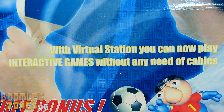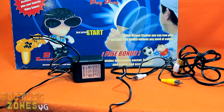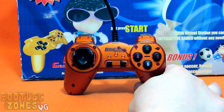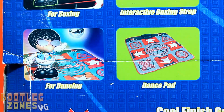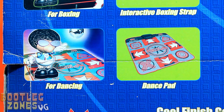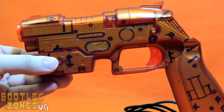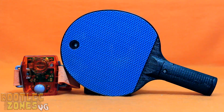With Virtual Station, you can now play interactive games without the need of cables. Except for these cables, you need to hook it up. And also that invisible cable for the wireless controller. But at least I don't need the cable for the dance pad. Except for that cable to hook it to the system. The zapper that comes with the Virtual Station looks pretty neat, and it's cableless. Okay, in fairness, the soccer boxing strap and ping pong paddle are wireless. I did say they were ambitious, right?